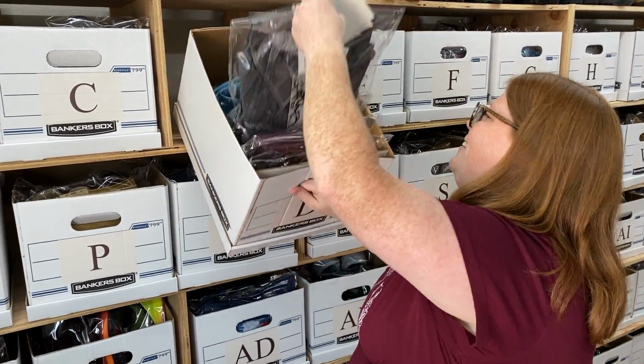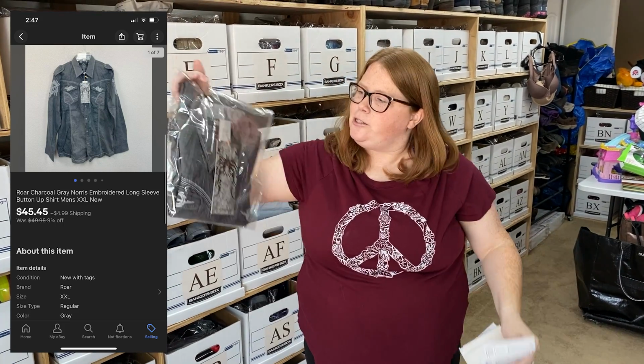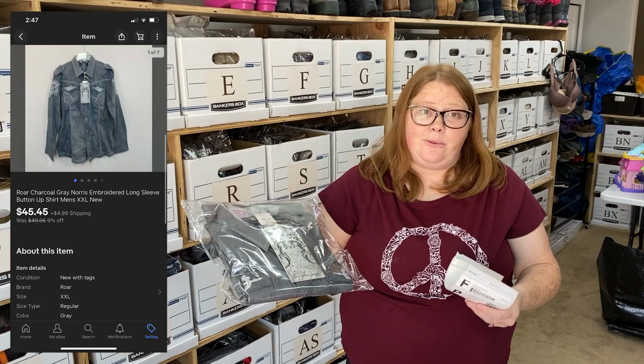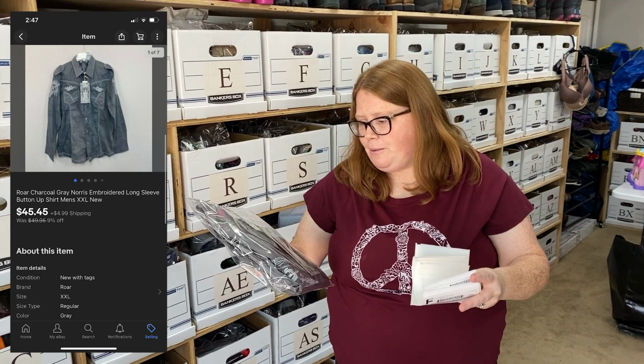All right. And I sold my first Roar shirt. When I got all those Harley shirts, I got a few Roar shirts as well, and I thought those were going to do well because most of those were new with tag, but out of all of them, this is the first Roar shirt to go, I believe.